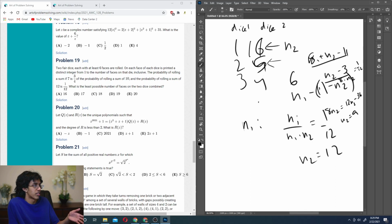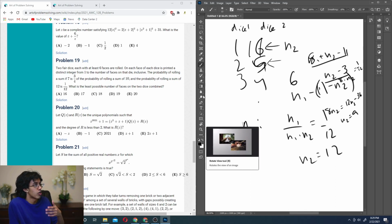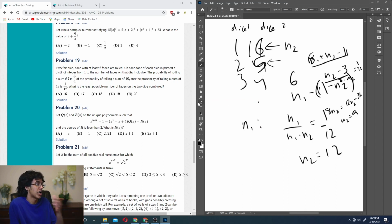Then you know that for the 10 thing, we know that it satisfies 1 through 9, right? So that should be fine. So we just sum 8 and 9, and we get 17, which should be the answer.